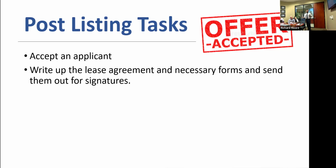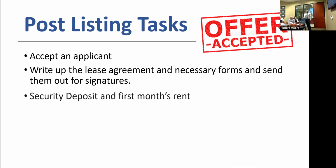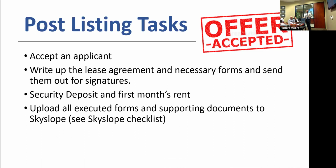But there are going to be other disclosures that the landlord has to fill out. You want the security deposit and first month's rent, typically. We'll talk about that in a second. And then you're going to upload all executed forms and support documents to SkySlope. Again, SkySlope is where you give the broker a copy of all the forms and documents for the transaction. And deliver the keys.